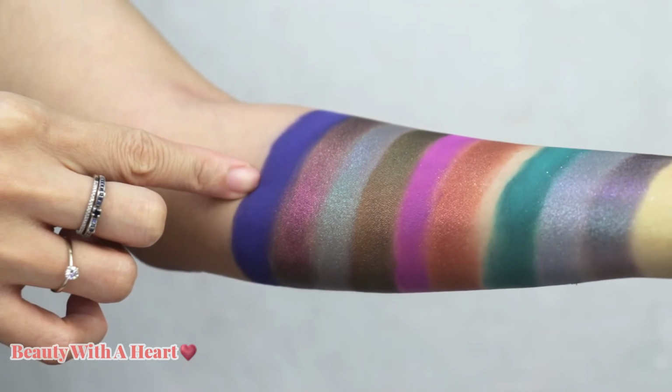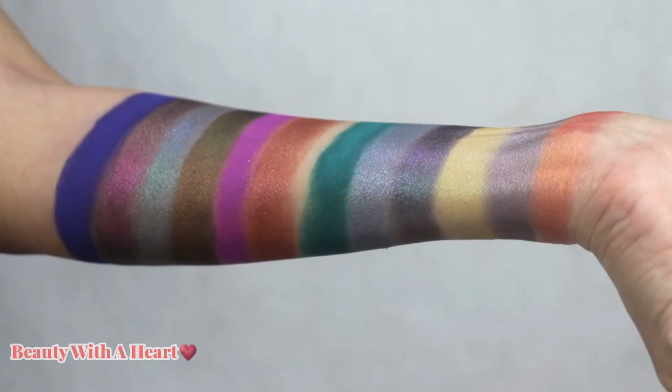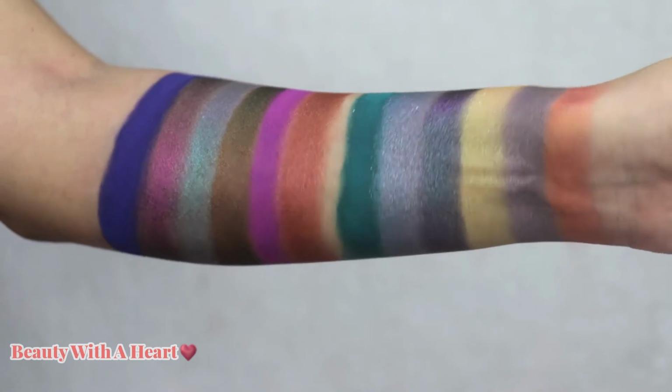One of the colors is moldy, so I threw it away. I got lots of eyeshadows and lipsticks that turn moldy. It's very humid over here.